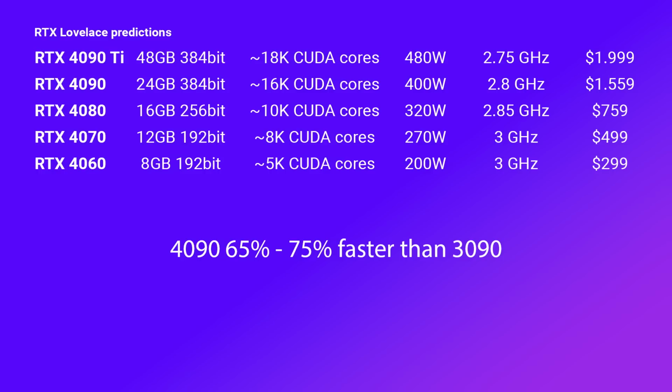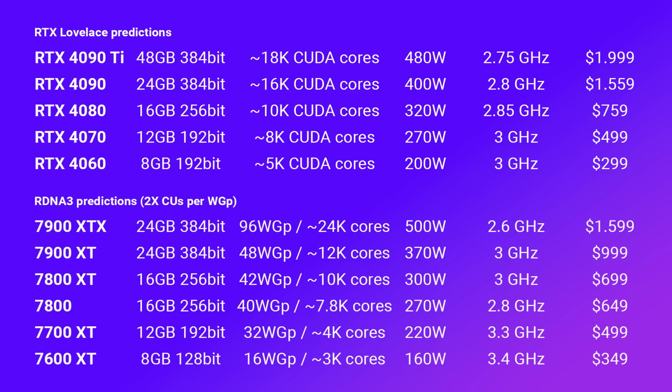But it's when we look at RDNA 3's predictions that things look really challenging for NVIDIA. So these sets of numbers are basically an amalgamation of the leaks out there. Again, I can't credit anyone in particular as there are conflicting numbers constantly being thrown around.